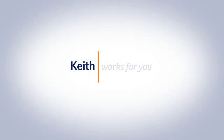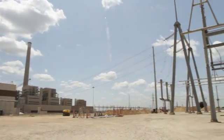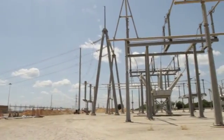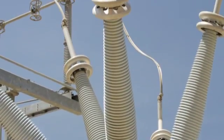My name is Keith Calley. I'm a substation design engineer. I design these substations like the one you see behind us here. How energy gets to your house from a power plant: it gets on these transmission lines, it comes into a switch yard. These behind us are 345 kV switch yards.